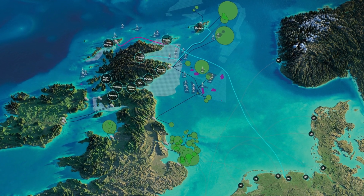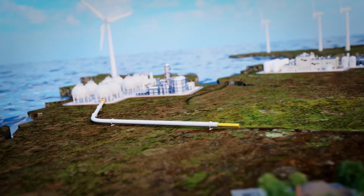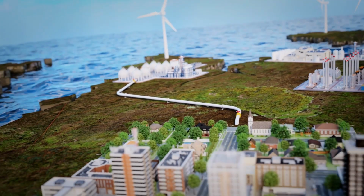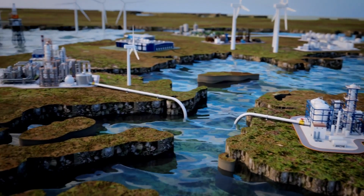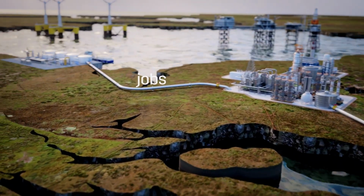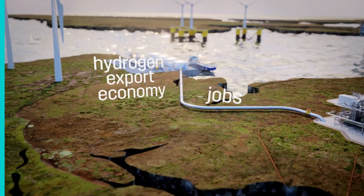options to Europe. Acceleration of the development of the Scotland and UK hydrogen backbone to Europe is essential as part of net zero efforts, and in turn will bring innovative technologies, jobs and establish a hydrogen export economy.